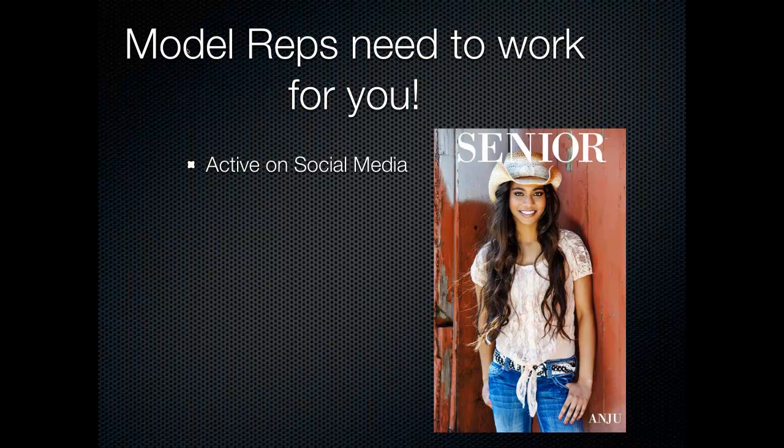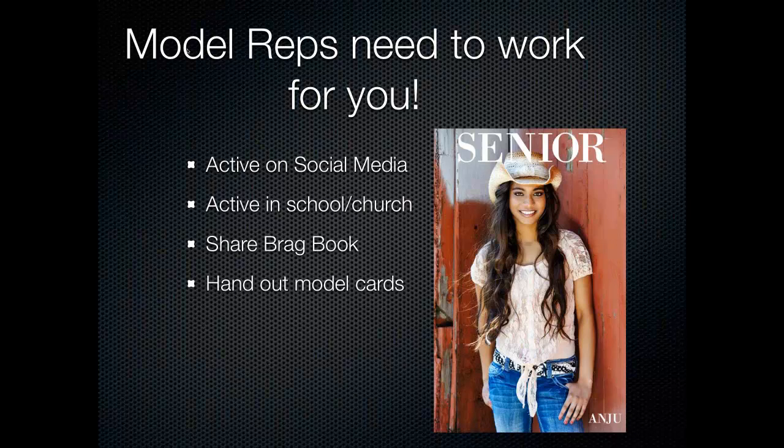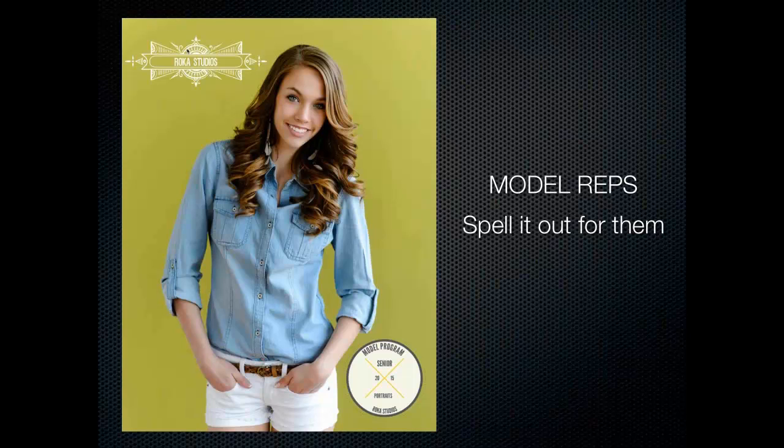So for us, model reps need to be active on social media, be active in school activities and church. They need to share their digital brag books with all their friends. They need to hand out their model cards. They need to show your products that you give them. Again, girls are better than guys. They like to talk and socialize. For our model reps, you need to spell it out for them. You need to hold their hand every step of the way.